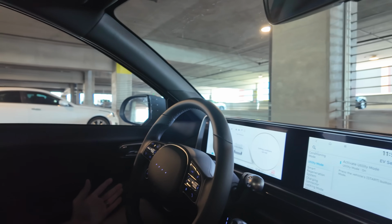Now, the one downside to it, it's nice that it has the feature, but if I get in the car and I want to put it in drive or reverse, I can't.